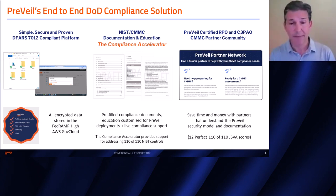So that's there today. In this middle area is what we're going to focus on today, PreVeil's Compliance Accelerator, really supporting documentation and education that can really speed you on your journey to compliance. This is pre-filled compliance documents. The Compliance Accelerator is actually going to provide support and help you address all 110 of the 110 NIST controls. Not all of those are covered by the PreVeil system specifically, but our compliance package will provide that level of support.